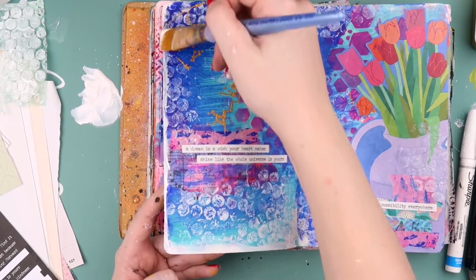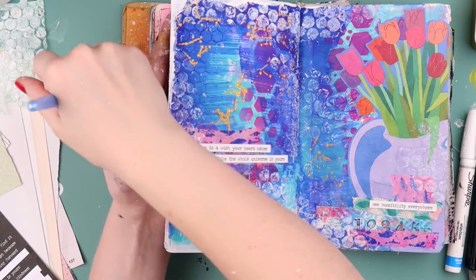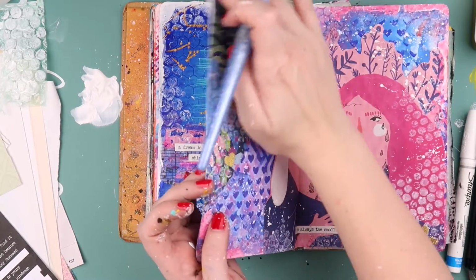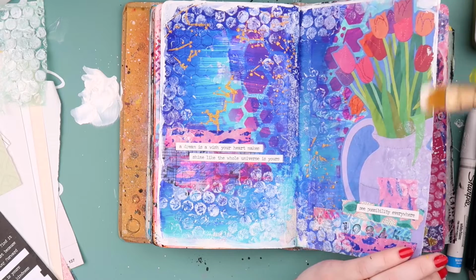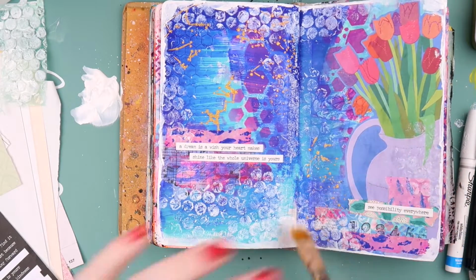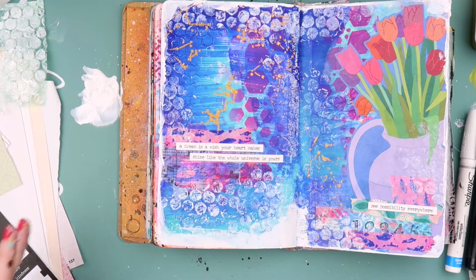It's actually my favorite part, not the printing. You guys know how I feel about the printing process. I don't like it. But once the photos are all printed, my favorite part of scrapbooking, more than the actual making, is putting all of the photos in the pocket page protectors. It's just satisfying to put them all in there.